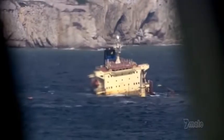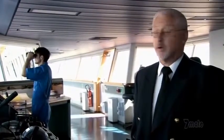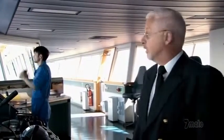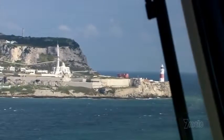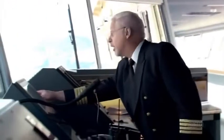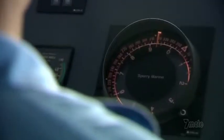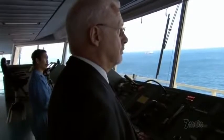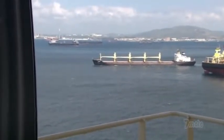I'll make it half ahead now. Half ahead. There's a really strong current around these waters that you have to be careful of when you approach Gibraltar. Reduce to slow ahead. Slow ahead. Okay, helmsman, please take over the wheel now for heading 325. 325. Thank you. Traffic picks up. A bulk carrier is trying to leave the harbor, and she's about to become a real problem for Emma.